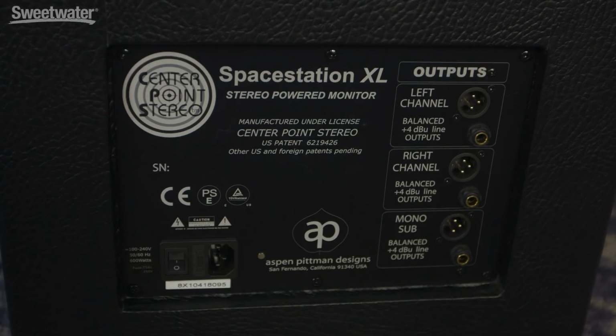With the Spacestation XL, we have plenty of power for keeping up with a drummer, for filling a larger space. If you need to drive a bigger system, we also have left and right outputs on the back panel, as well as a subwoofer output, so you can route this into your front of house mains as well.